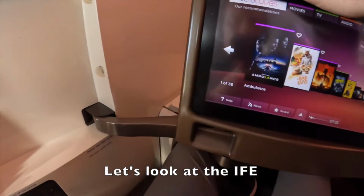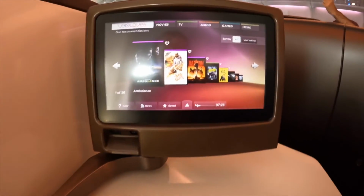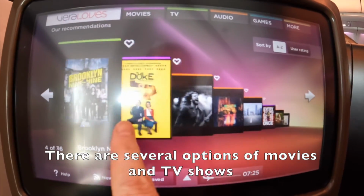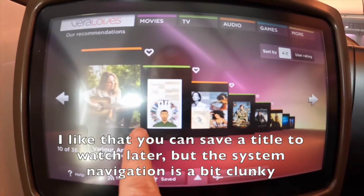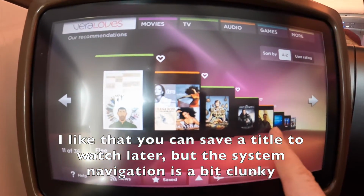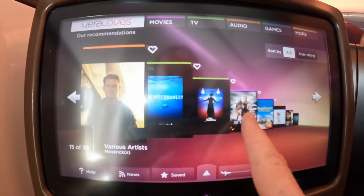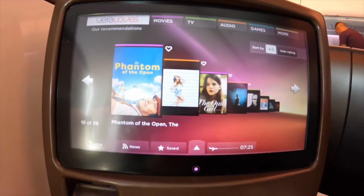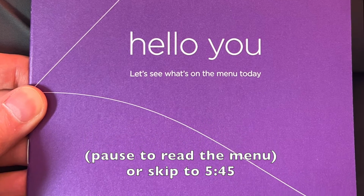Let's look at the in-flight entertainment. There are several options for movies and TV shows. I like that you can save a title to watch later, but the system navigation is a bit clunky. I rate in-flight entertainment 3.5 stars.